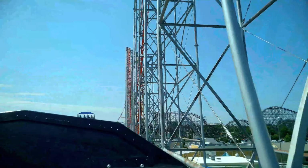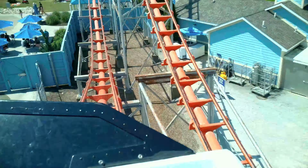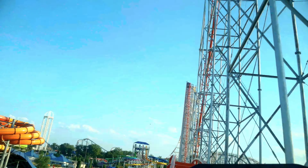The hills are also a triangle shape, which can violently eject you out of your seat when going over the crest, where at some points it actually even hurts.